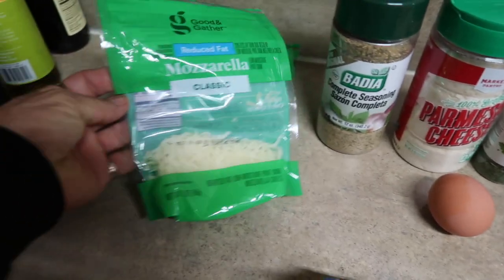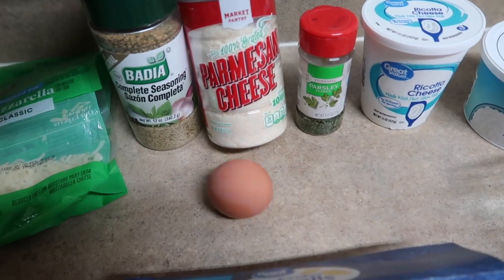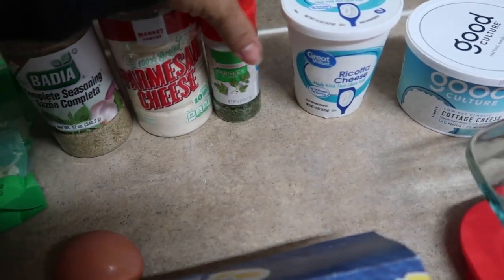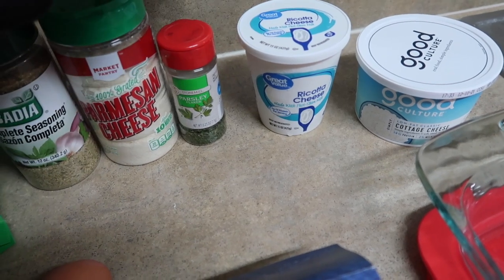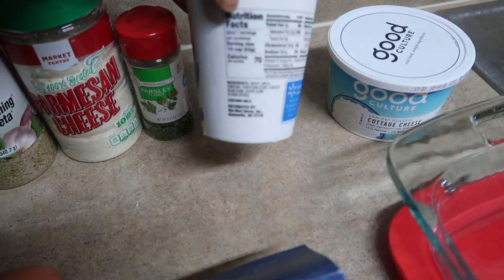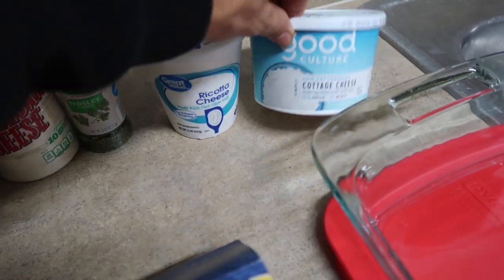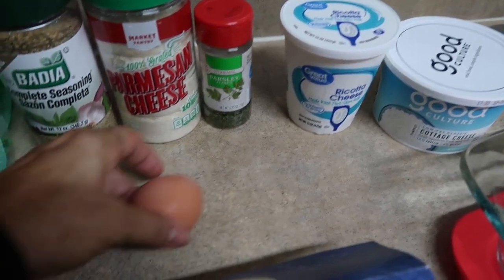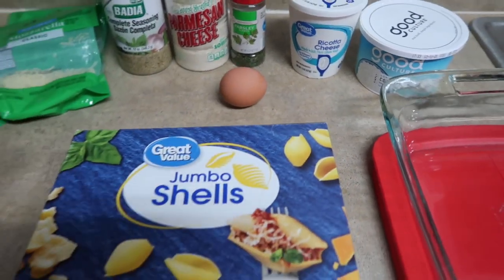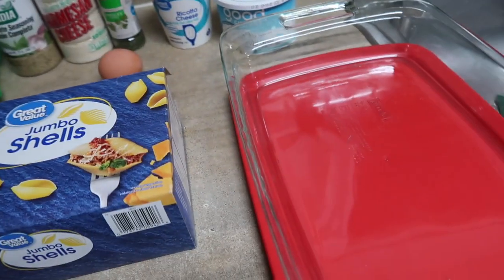I have some reduced fat mozzarella cheese here, some Badia Complete seasoning, grated Parmesan cheese, parsley. This is part skim ricotta cheese, has way better macros, obviously, than the whole fat option. This is 70 calories a serving. And then I have a little less than half of this container, so I'm just going to throw the rest of that Good Culture low-fat cottage cheese in there, as well as 1 egg. Gonna mix all that together, fill these jumbo shells with them, throw them in this baking dish.